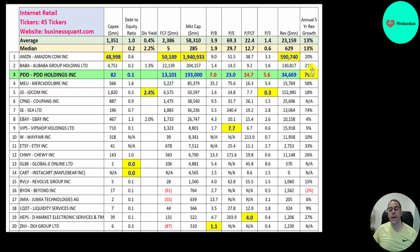And the reason they're getting close to Baba is because look how much they're growing. Their 5-year annual revenue growth rate is 79%. Baba, a respectable 21%, but not even close to PDD. They're growing more than anybody else.